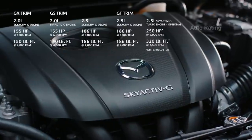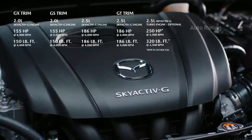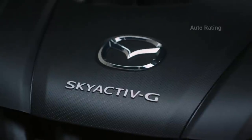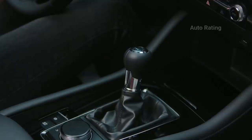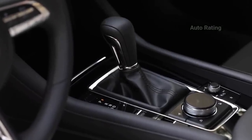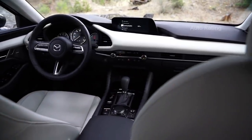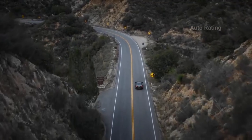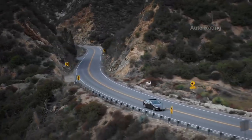There are three different Skyactiv-G engine options available in the Mazda 3: a 2-liter, 2.5-liter, and a turbocharged 2.5-liter. Each engine has been tuned to deliver a unique driving experience. The 2-liter engine comes standard with a 6-speed manual transmission and is available with the optional Skyactiv Drive automatic transmission, while the 2.5-liter and turbocharged 2.5-liter are available exclusively with the Skyactiv Drive automatic transmission. This innovative transmission seamlessly manages the flow of power, improving performance and efficiency at the same time.